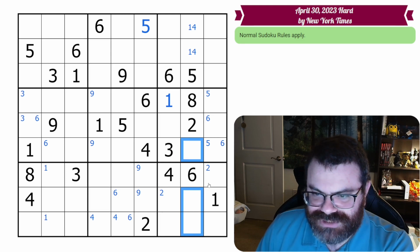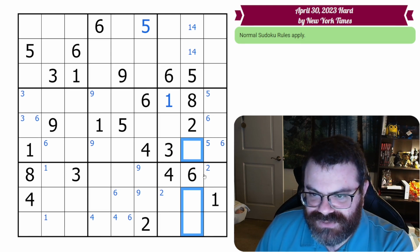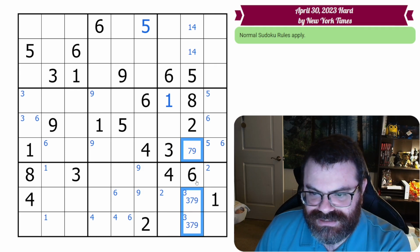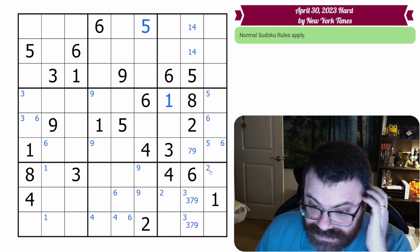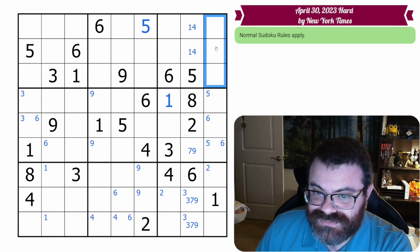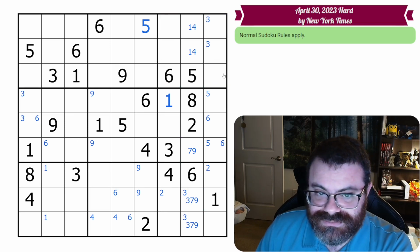That leaves a triple here, which I'm also going to fill. So we have 1, 2, we need 3. So actually 3 is limited to down here. We should mark that too. We have 4 and 5 and 6. We need 7 and 9. Very nice. Okay, so does that help the 3's in any way? It seems like it ought to, because 3's in one of these two now.